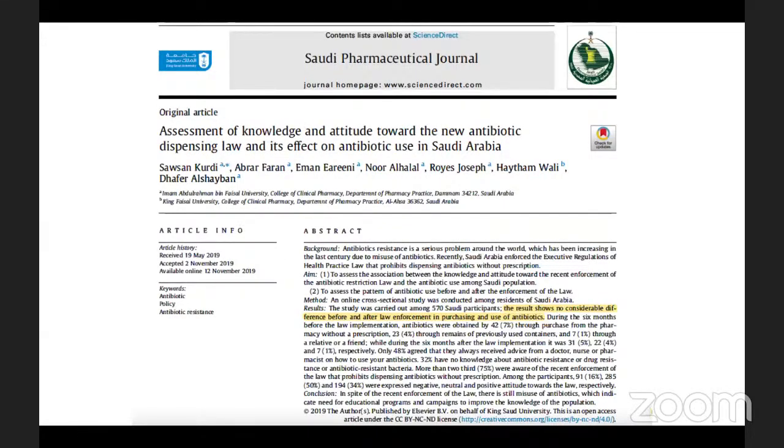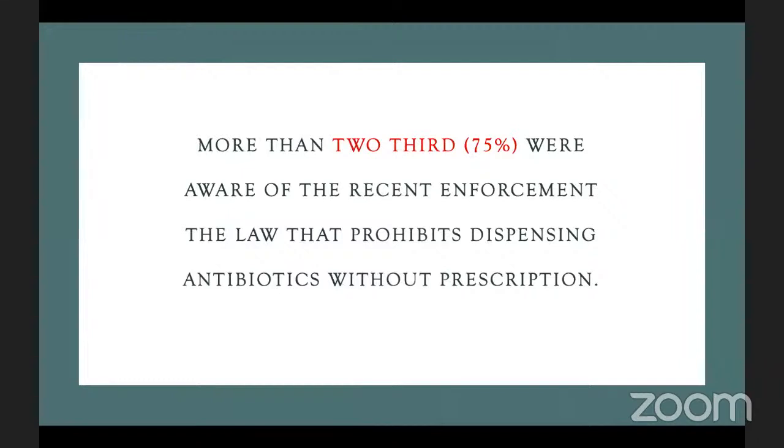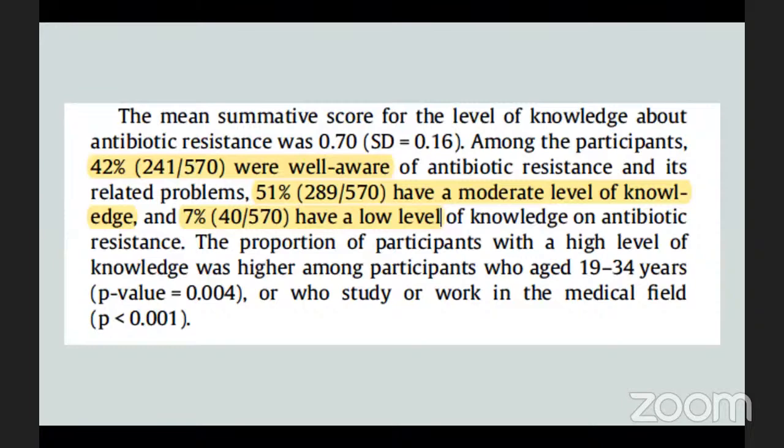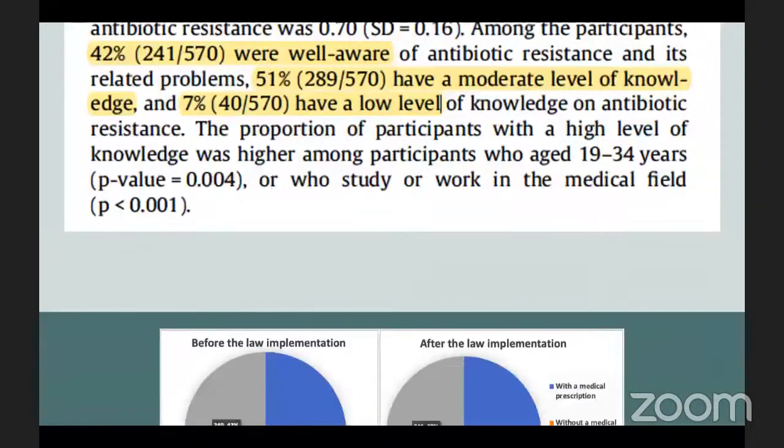Sausan Kurdi et al. wanted to assess the knowledge and attitude of the population after the law was implemented. They distributed a questionnaire asking questions 6 months before the law implementation and 6 months after. They claim that there is no considerable difference before and after law enforcement in purchasing and using antibiotics. Actually, more than 2/3 of the sample were aware of the recent enforcement of the law that prohibits dispensing antibiotics without prescription. 42% of the sample were aware of antibiotic resistance, and half of them had just a moderate level of knowledge, while only 7% had a low knowledge about antibiotic resistance.